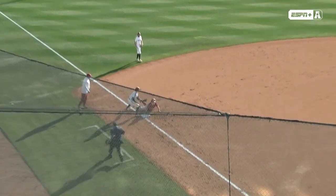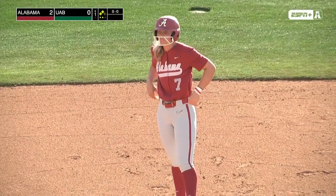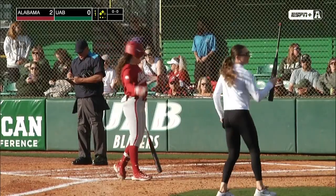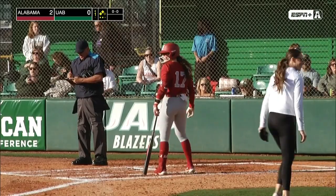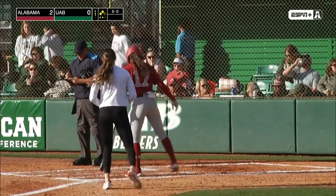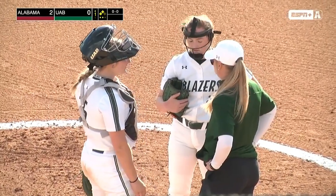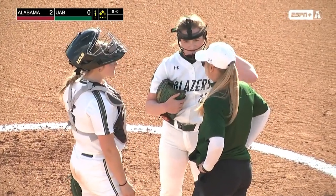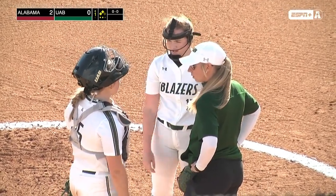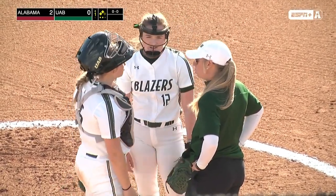And a good throw from Lulu Brock as she just misses getting an outfield assist against Emma Broadfoot as she was able to slide into third. So Alabama can deliver a pretty big punch here if they can get some sort of hit from Riley Valentine. And UAB recognizes that as assistant coach and pitching coach Molly Hansen out in the pitching circle.